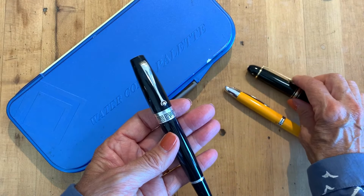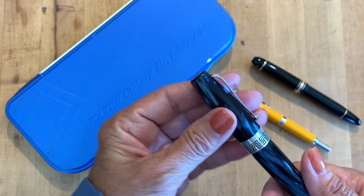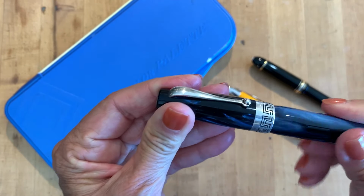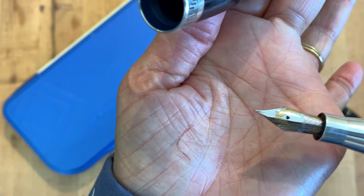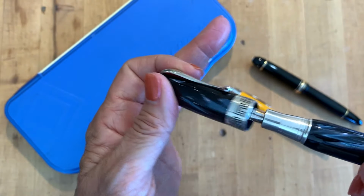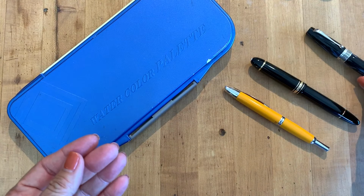So this one happens to be a Montegrappa. I guess you'd call the model the Mija, M-I-J-A. The nib here is a medium. As you can see, there's ink in it, writing on my skin. So lovely nib. It's a heavier pen than some people like, but I love it.